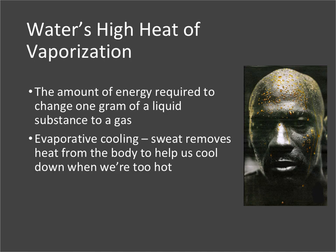So kind of going along with water's high specific heat capacity is water's high heat of vaporization. And this is the amount of energy required to change 1 gram of a liquid substance to a gas. And so basically to switch liquid water to steam or water vapor. And this concept really comes into play when it comes to sweat. And so you can see this picture here with the sweat. Sweat is a really good way to get heat out of our body because these droplets of water are actually pulling heat out of the body, and then that heat is dissipating into the environment.